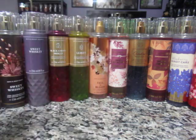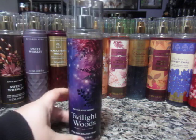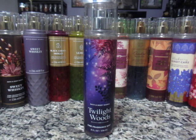So Twilight Woods scent notes are lush berry, sparkling mandarin, soft mimosa, apricot nectar, cypress wood. Unfortunately, Twilight Woods is not available in Canada, online or in store. This is an online exclusive in the US. My very good friend Sandy has sent me 2 of these. So I'm happy to have 2 bottles of the Fine Fragrance Mist in Twilight Woods.